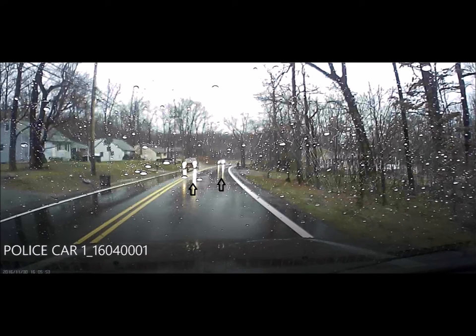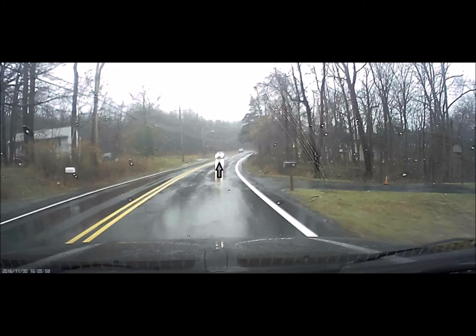It's not unusual to see lights being used on a rainy day, but what is unusual is that they're using their high beam lights. Arrows are being placed in front of the cars that are using their high beam lights throughout this video.